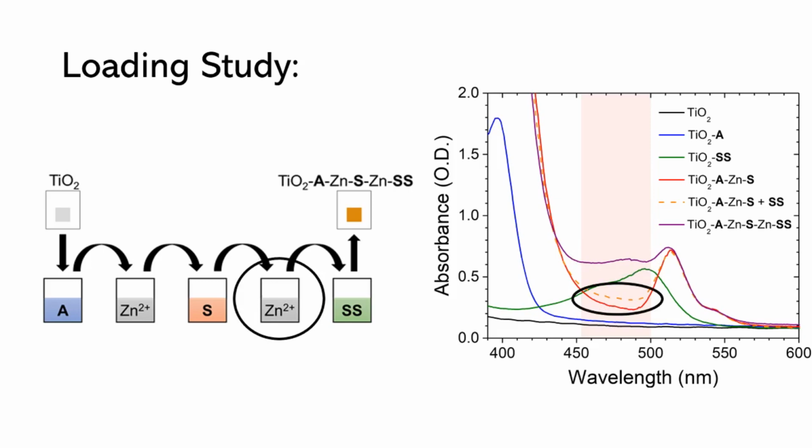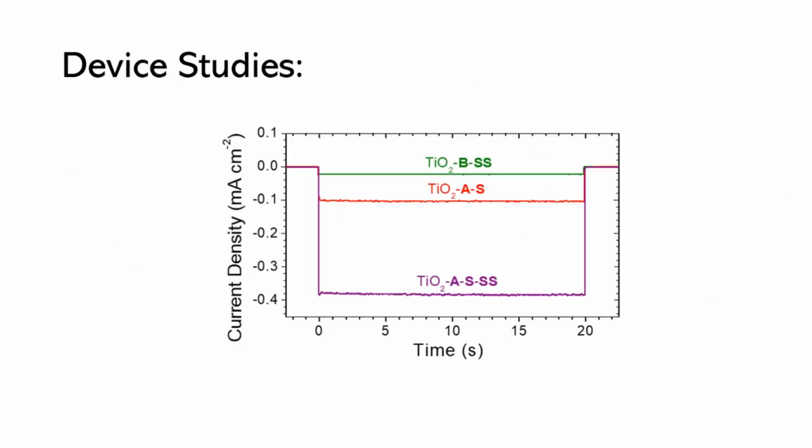the sensitizer. With the multilayer dye assemblies acting as the photoanode, coupled with the platinum cathode and cobalt 2,3-phenanthroline redox mediator, devices were fabricated and tested using multiple measurement techniques. First, a short-circuit photocurrent density versus time measurement shows the current produced under a simulated solar spectrum at 1.15 sun intensity passed through a 455 nanometer long-pass filter to isolate the contribution from upconversion.